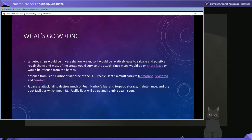Okay, and what really matters here is not the ships they destroyed. What matters is that they failed to destroy the three US carriers: the Enterprise, Lexington, and Saratoga. Why? Because when they decided to attack, these three carriers were away from the shore. Saratoga and Lexington had left on patrol duty, and Enterprise had just finished patrol and was heading back to Pearl Harbor.